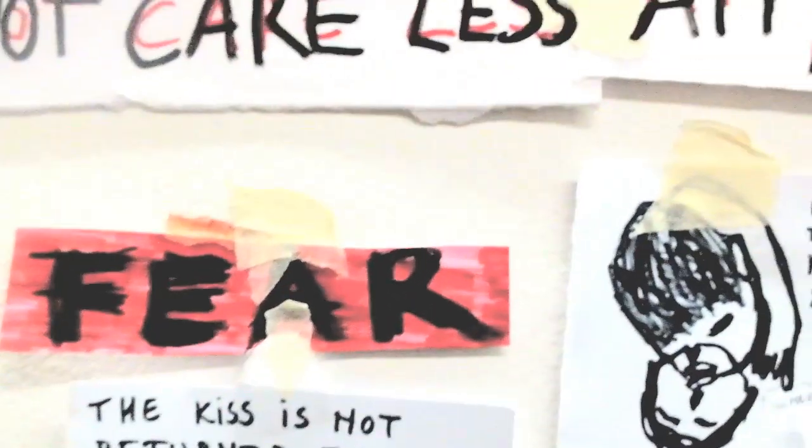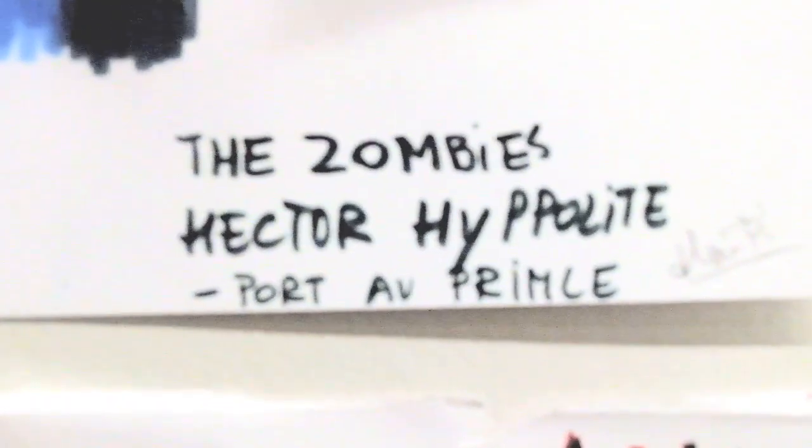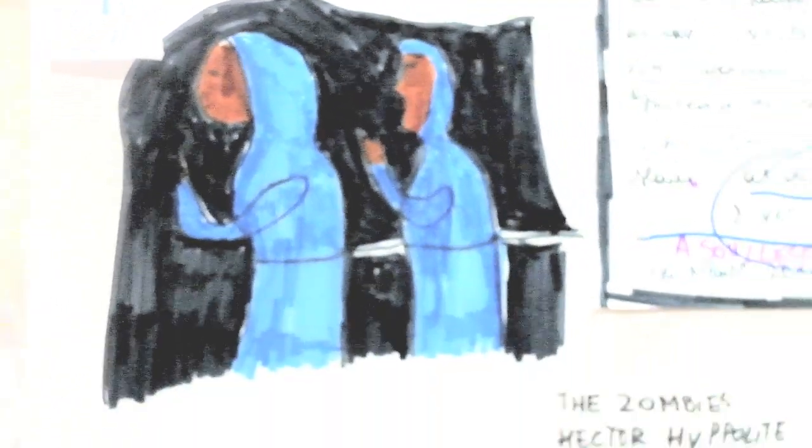Exhibit number 7. A painting by Hector Hippolyte. The title, Zombies, in the collection of the National Museum of Port-au-Prince.